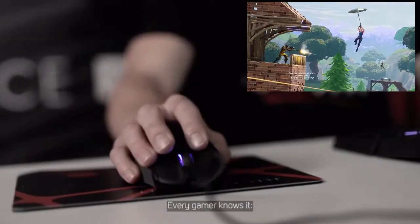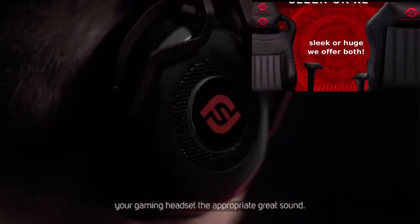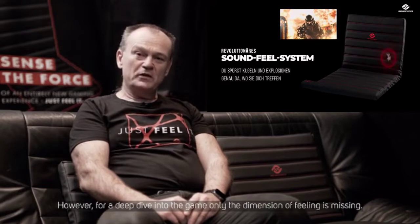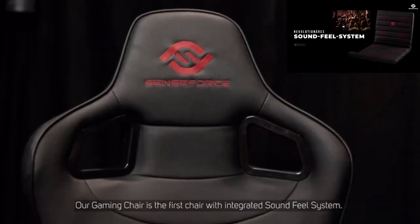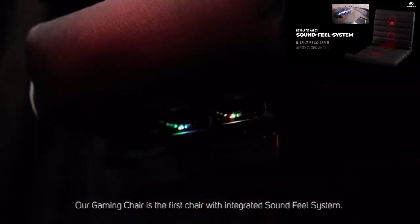Jeder Gamer kennt das. Der 4K-Bildschirm liefert ein tolles Bild. Euer Gaming-Headset den passenden geilen Sound dazu. Um richtig in das Spiel abzutauchen, fehlt nur noch die Dimension des Fühlens. Unser Senseforce Gaming Chair ist der erste Stuhl mit integriertem Sound-Feel-System.